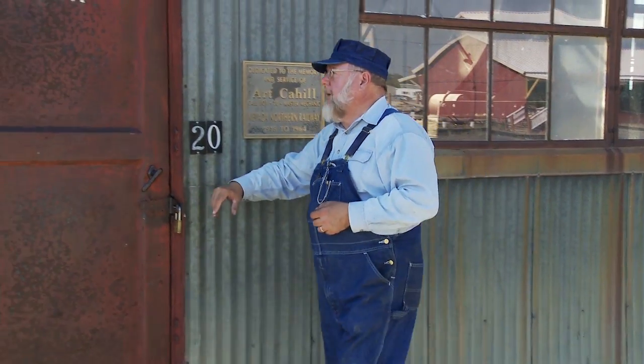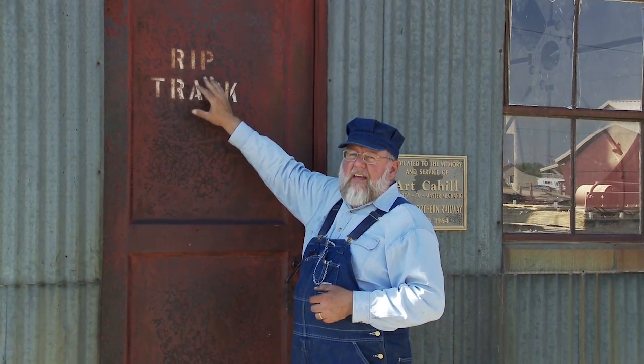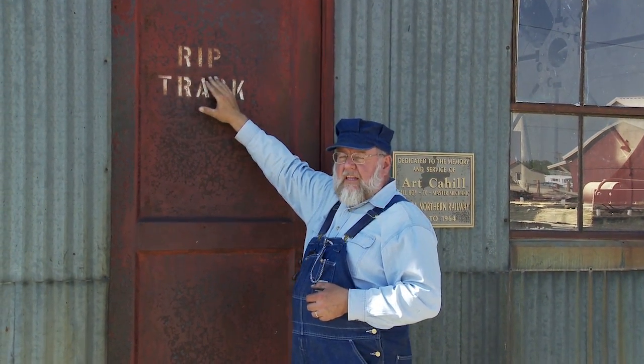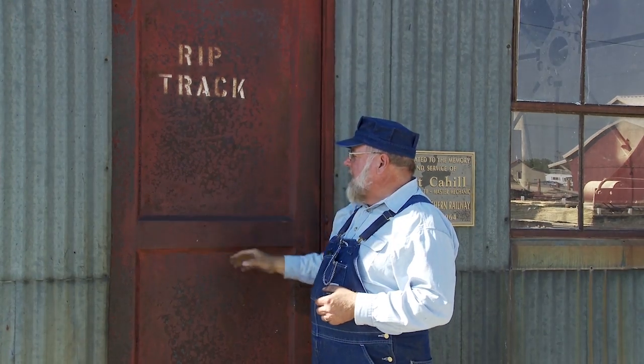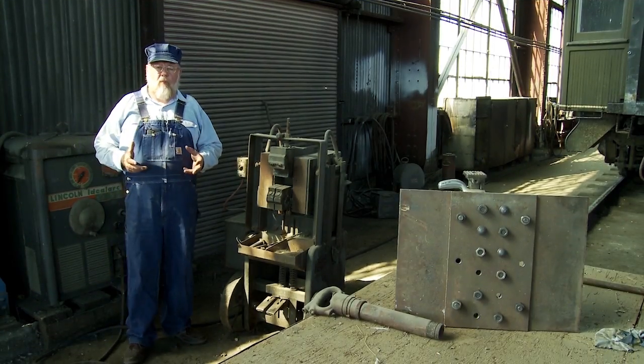Here's the door for the RIP, and again, it does not stand for Rest in Peace. It stands for Repair in Place. And inside here is where they did all of the repairs on all of the equipment. And I got some cool things to show you on the inside. So come along. We're in the RIP building here.